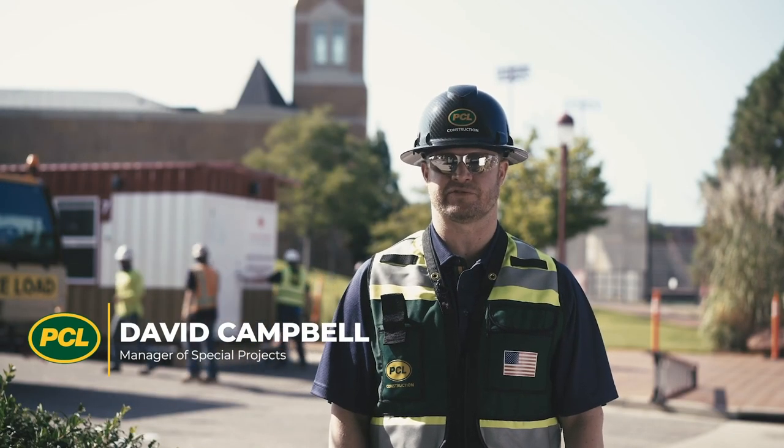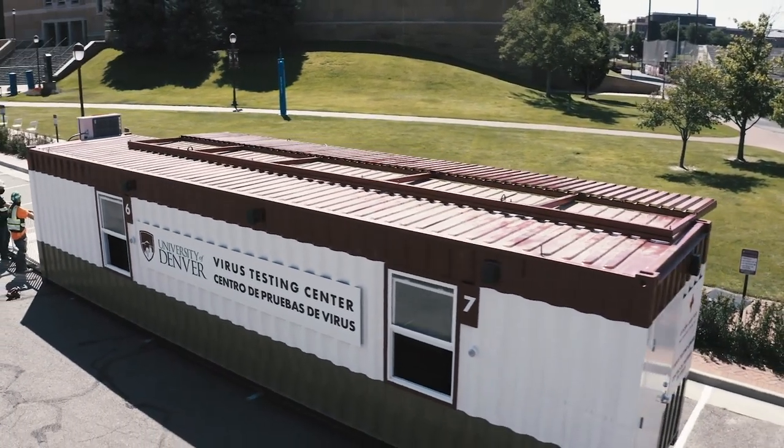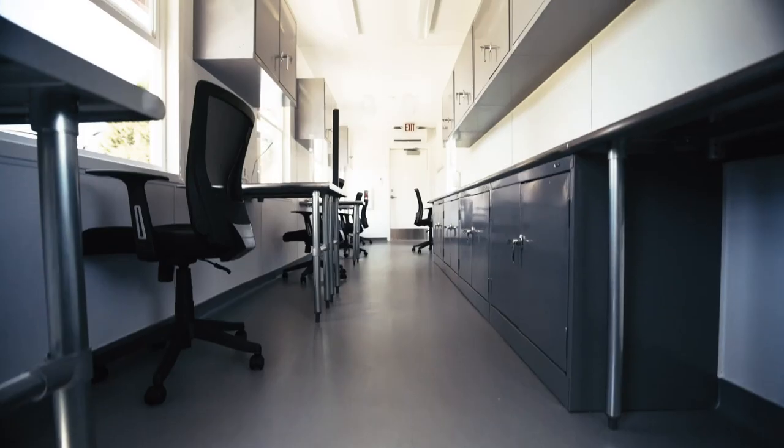beneficial for their testing. With this virus and just how testing goes, it's a constantly changing testing philosophy, and this pod and how it's set up will allow them to adjust and amend their day-to-day activities as needed.